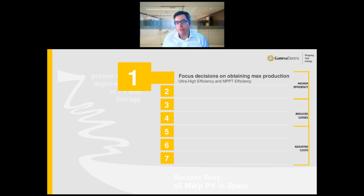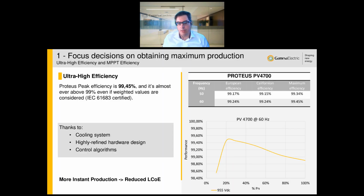We will make the first two in the higher efficiency group, and we begin with two parameters we just mentioned: the ultra high efficiency and the MPPT efficiency. We talk about ultra high efficiency not only because we have a peak efficiency of 99.45%. This is the biggest in the market for central and the biggest in the market for utility scale.